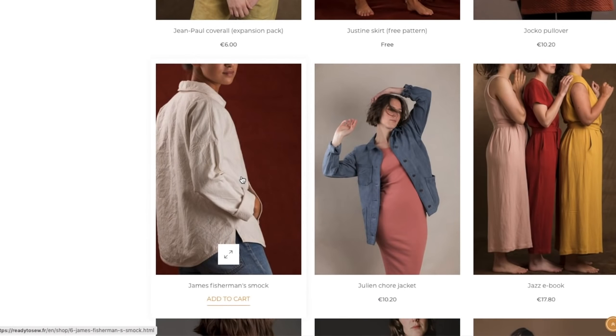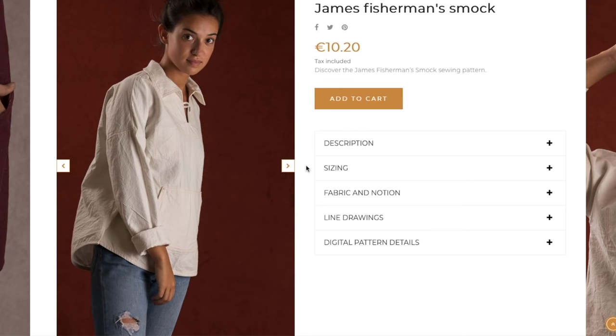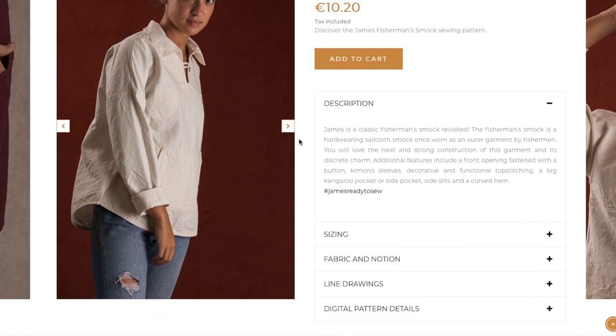Next up, James Fisherman's smock. Well, that's cute. Classic Fisherman's smock revisited. The Fisherman's smock is a hard-wearing sailcloth smock once worn as an outer garment by fishermen. You'll love the neat and strong construction of this garment and its discreet charm. Additional features include a front opening fastened with a button, kimono sleeves, decorative and functional top stitching, big kangaroo pocket or side pocket, side slits, and a curved hem.